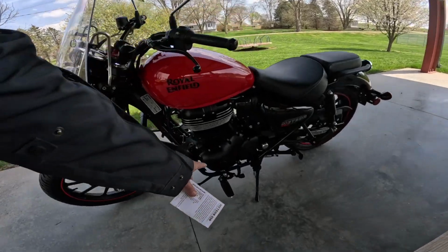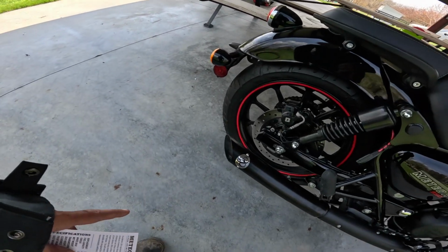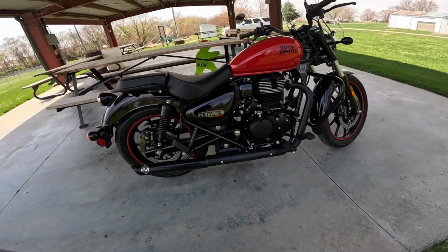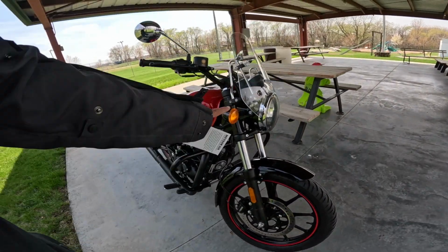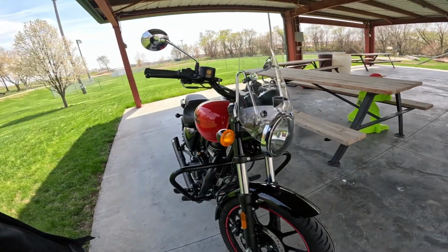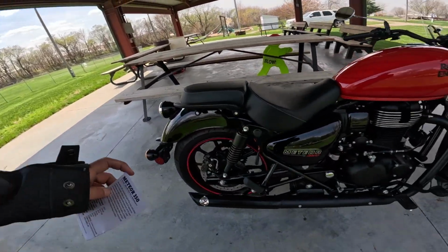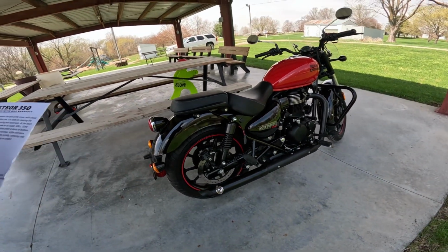One of the things I want to point out is this heel shifter. It's got a J&D pipe. Very good sounding pipe. It's got these crash bars on it, and this Royal Enfield branded windscreen. What else have they added to it? Ah, yes, the shocks. We talked about that on the ride. They lowered the shocks, and this already has a low seat.